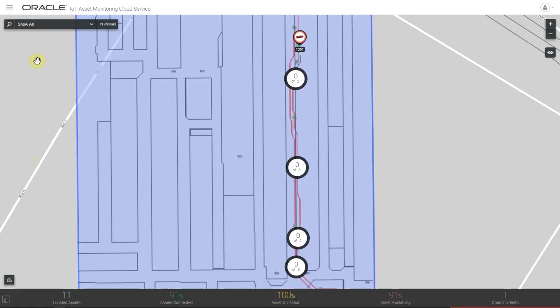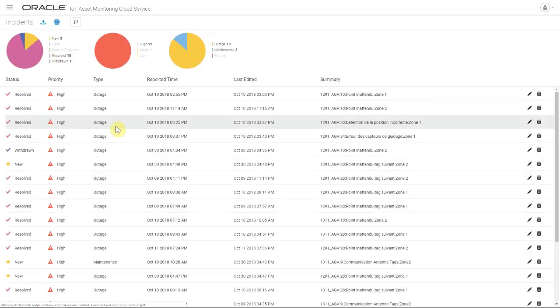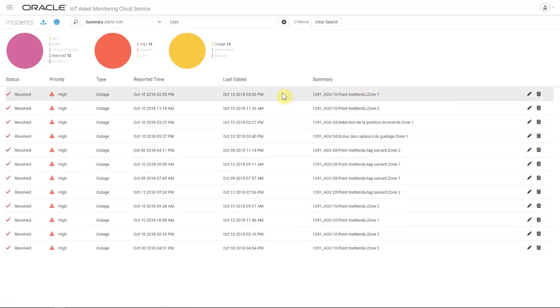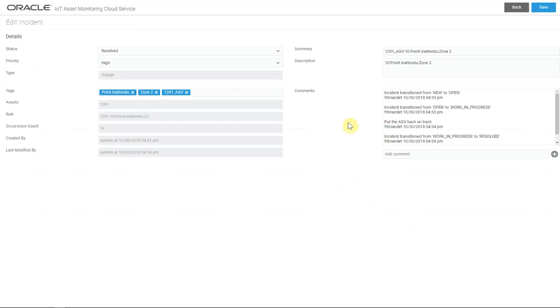If I move to the global view, what we can also see here is all the reporting about incidents. If I go to the incident tab, here I have a report for all the incidents that occur on the different machines, but again I can filter to show only the incidents by status or by name or by summary. So here I will use my AGV 1291 and only get the incidents for my AGV, and the detailed information about each of the interventions being run. For the last one here, on the 30th of October, I can just edit it and get the information about what has been done with the transition and the fact that the AGV has been put back on track.